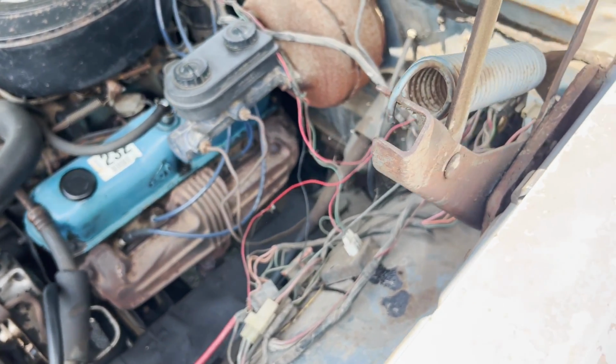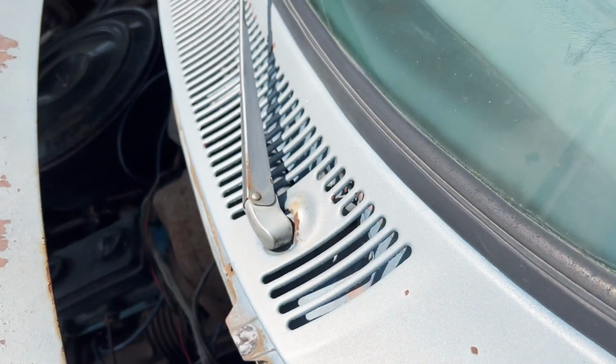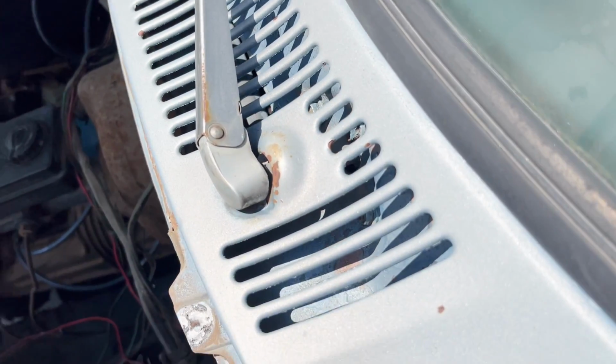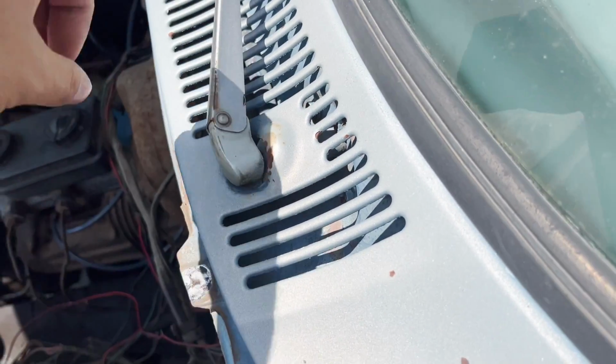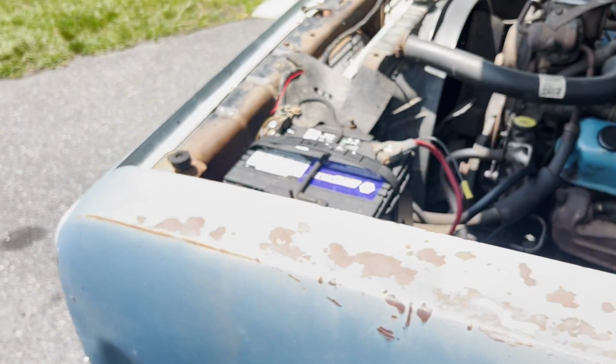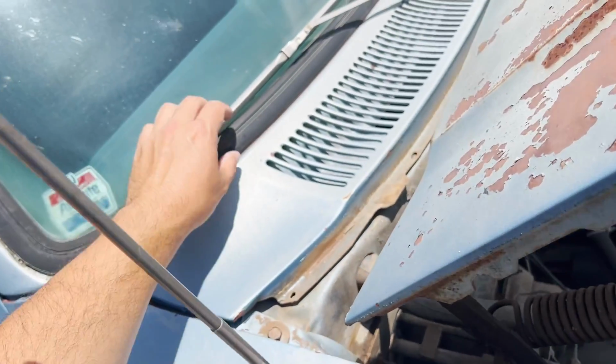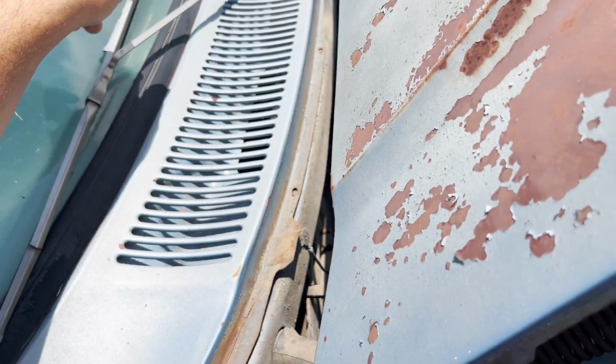Oh yeah, okay, I see the hoses for the windshield washer. And yeah. Oh no, they're back in there. They're very far down in there. Okay, so it does have windshield washers. This one is, yep, that one's also bad.